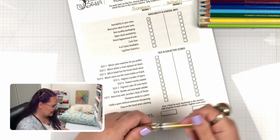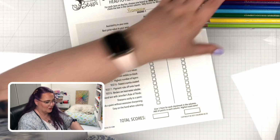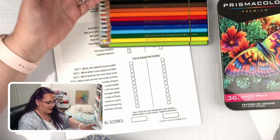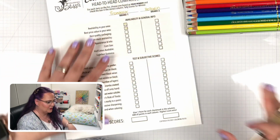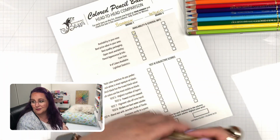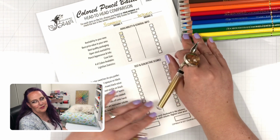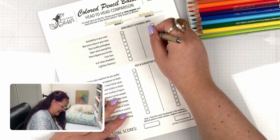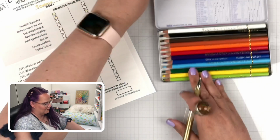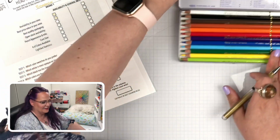All right, next thing is best quality in packaging. Both of them, I think, are about the same. You get tins. So I think they're equal. So what do we do in that case? I'm going to give them both an X on that one. Although they do have the press here. Should I give him one? Okay, Holbein, you won for that cute little push thing that you built in to save my fingernails.